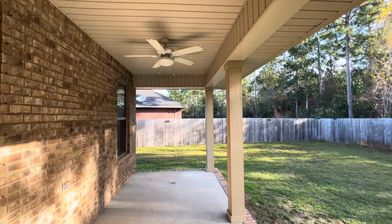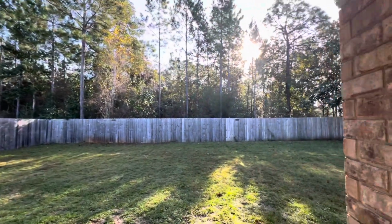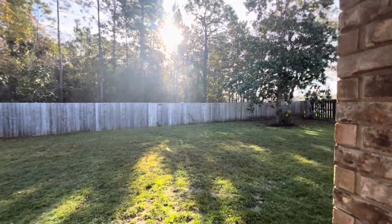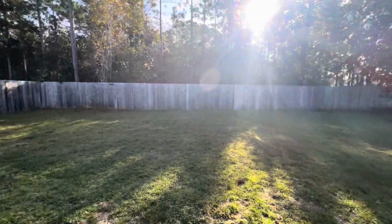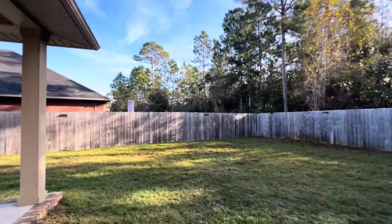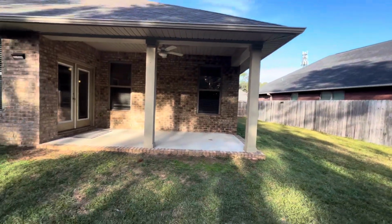We do have a covered patio. And then we have a very large grass area, perfect for kids and families. The yard does go around all sides of the home. So here's that patio space.